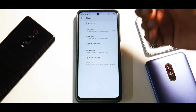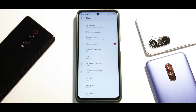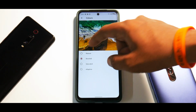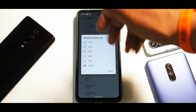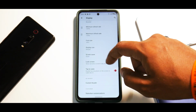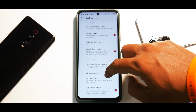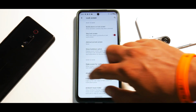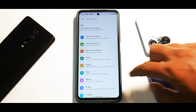Now moving on, if you talk about display, you have dark theme and all the other options, styles and wallpapers for customization, screen timeout, screen off animations, something really nice, colors, boosted, natural, saturated, you have that option as well. And you can set the minimum refresh rate all the way from 30 Hz to 120 Hz, right? So that option is available as well. Double tap to wake is there, and you do have a lock screen customization over here, in which if you further go to advanced settings, you do have these pickup, hand wave and all these motion sensing gestures, and you have status bar customization as well.